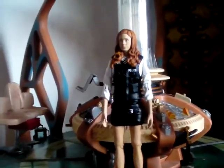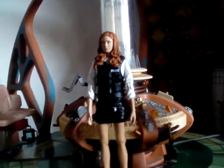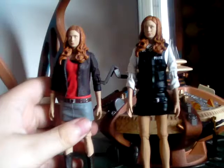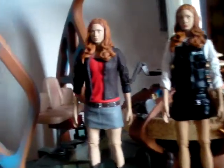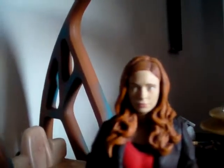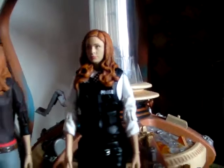This Amy Pond figure is pretty much just a variant compared to the standard one, which is this one. And yeah, basically the only real difference is just the costume, for the most part. Even the hair sculpt and detail on the faces looks pretty much the same, which makes sense.